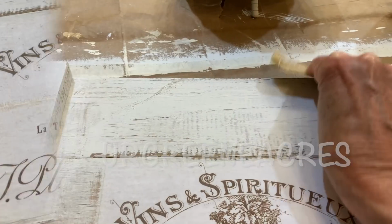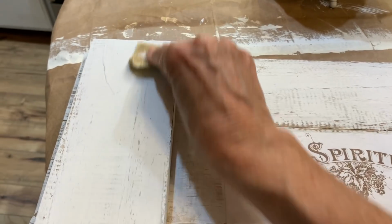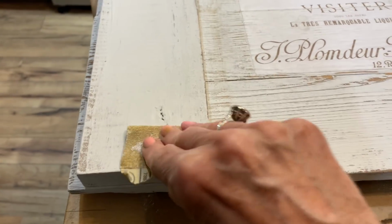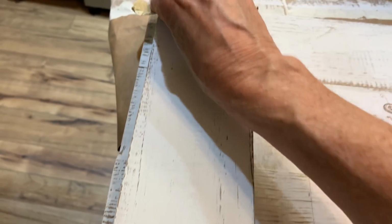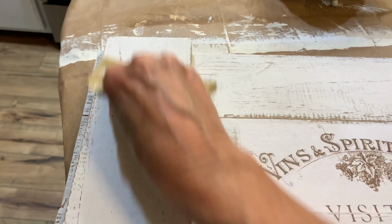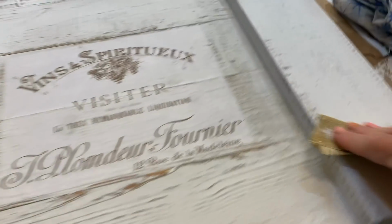I also want to add, once the tray is completed, it's recommended that you spray it with a clear sealant to protect it. The drawer pulls that I'm going to use on my tray I acquired at a yard sale a couple of years ago, and I never had used them, but they worked out perfect for this tray. I didn't have to paint them or do anything to them, so I finally got to use them.